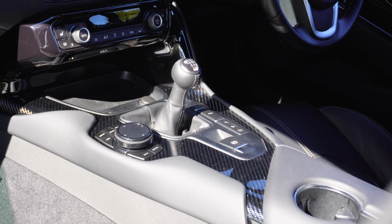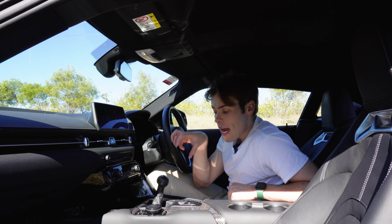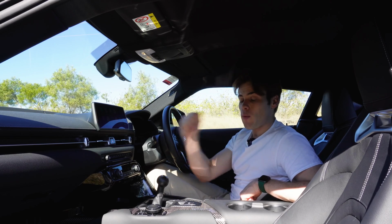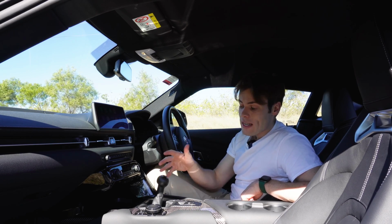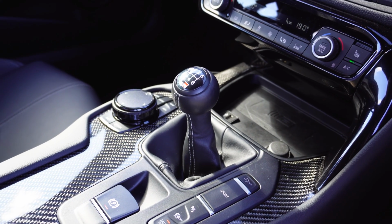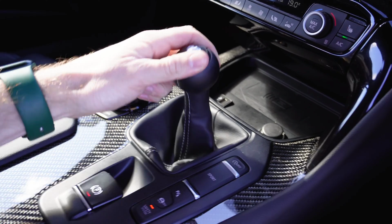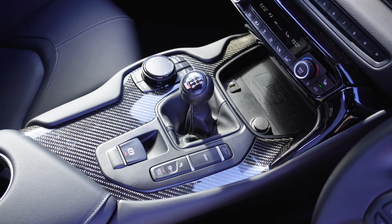Now it's time to talk about this shifter. This shifter is not just any parts bin product. This was a very important project for Toyota. They heard their customers and they said, we want a manual Supra, and so they went out and built one. This thing is weighted up to 200 grams, so it's meant to be heavier and feel a bit more weighted in its shift. It's got a really precise movement as well, which I really quite like, and it even gives you a bit more space so you don't accidentally smash your knuckles up here on the climate controls.